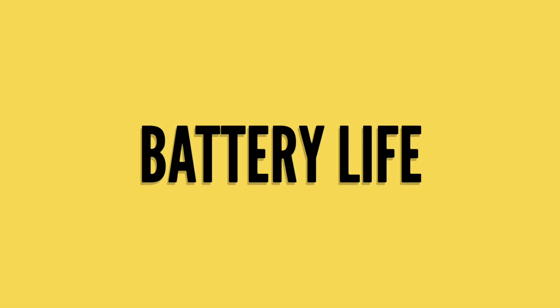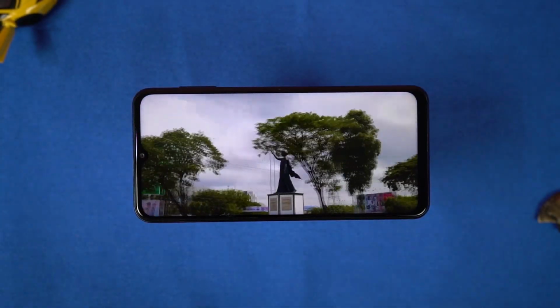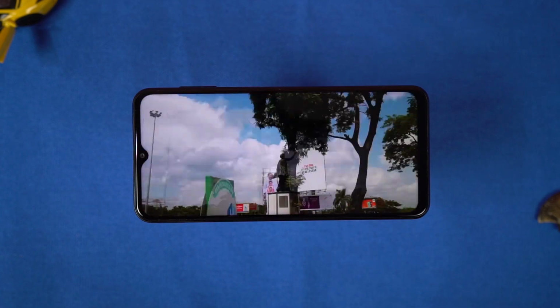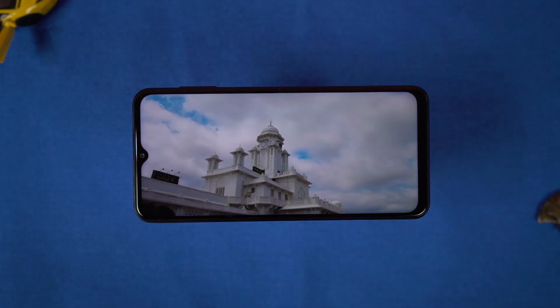Next best thing about this phone would be its battery life. This phone packs a large 5000 mAh battery, supports fast charging up to 25 watts. We don't get a power adapter inside the box, so you have to buy it anyway, so get a fast charger for better charging speeds.